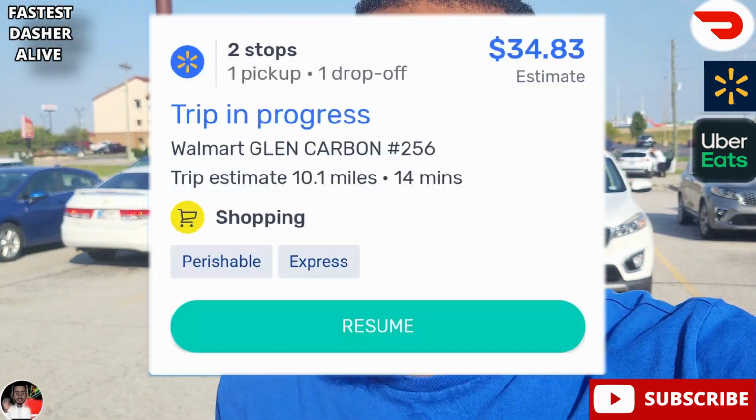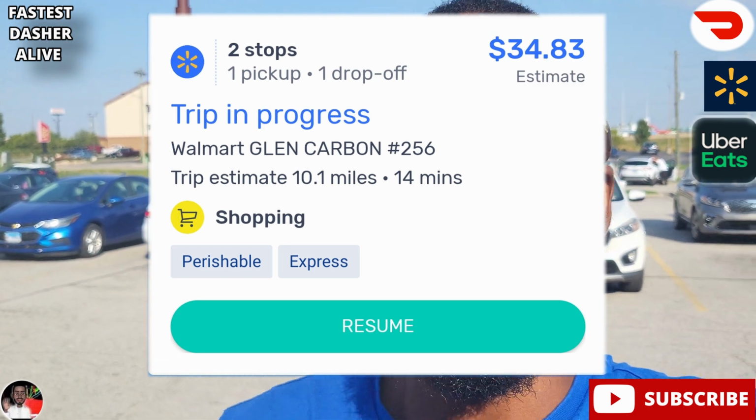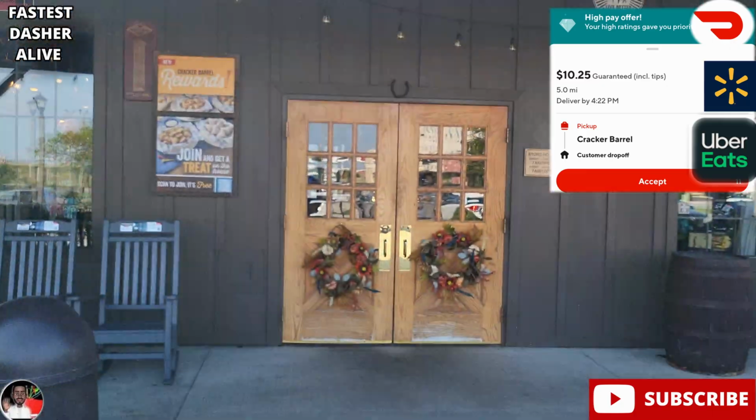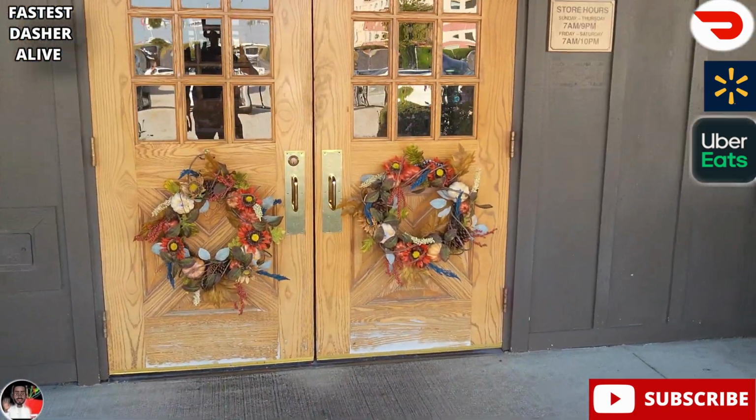I just got a shop and deliver: $34.83 for 10 miles, 24 items. But before that, I'm finna grab this little DoorDash order at Cracker Barrel. This one came in at $10.25, heading right back in that direction. Let's get it.